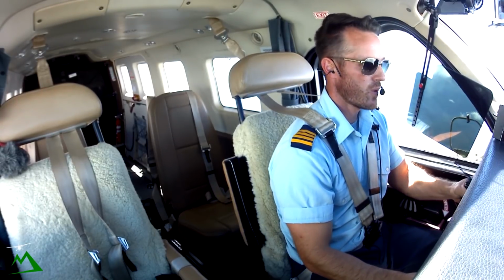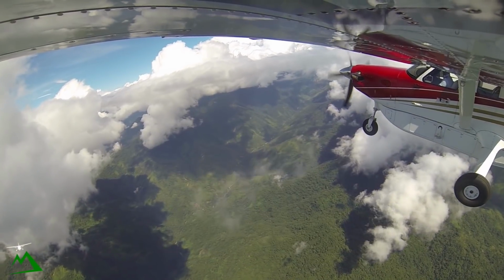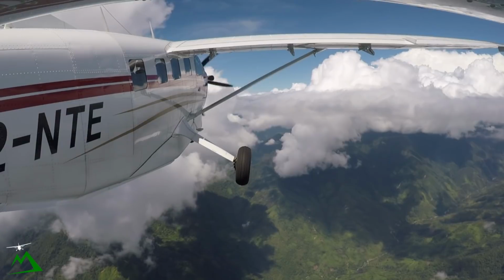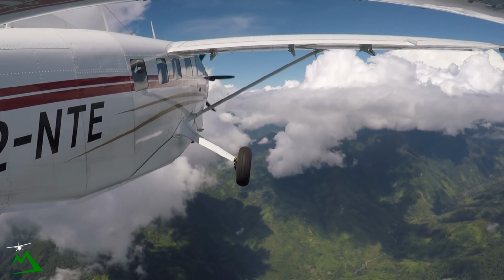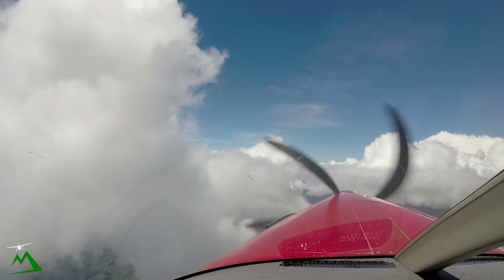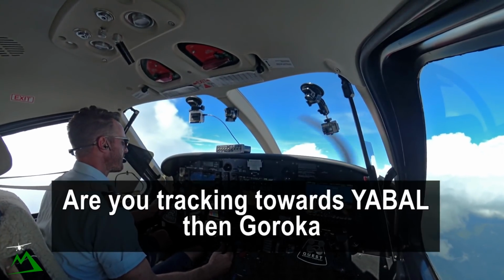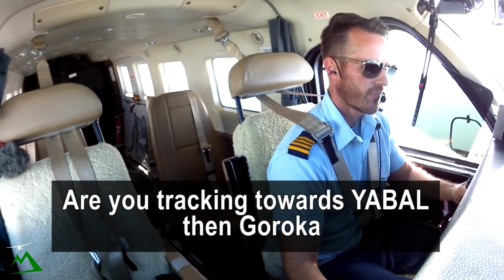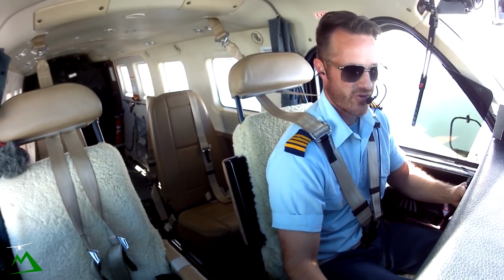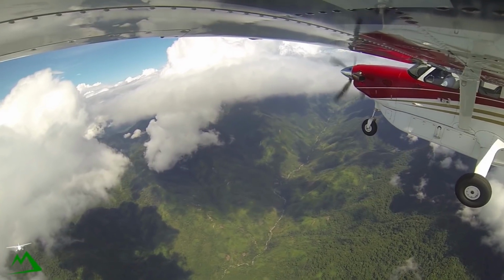Day 120.1, November Tango Echo. Tango Echo, very good. November Tango Echo, abeam the Tremont Gap at this time. Heading for the Camel Gap on climb, amended 1,000. Estimating Goroka, time 50. Tango Echo, Roger, number 1,000. You tracking towards Yabal, then Goroka, confirm? Affirmative, tracking towards Yabal, Chimbu, then Goroka, via the water bunk.